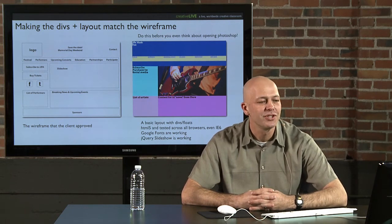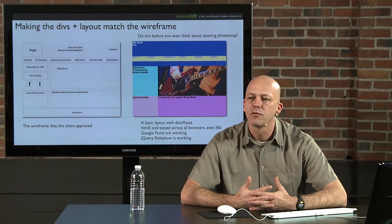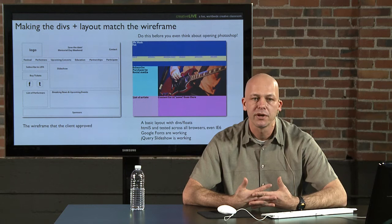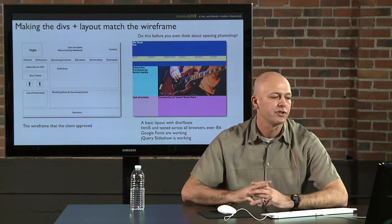So if I know this is going to work early on, if I know this is working in Dreamweaver before I begin designing, I'm going to design within the limitations that I've created for myself, but I'm going to make a more successful design and have a more streamlined process.